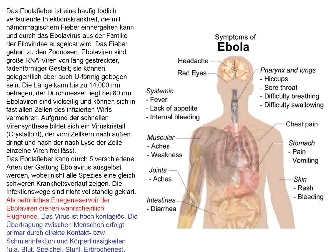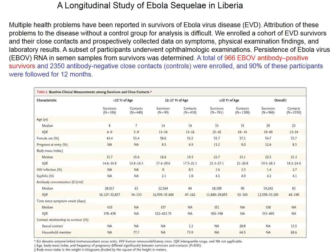Now, the reservoir for Ebola virus is, in German, the flying dog, but in English we say flying foxes. What these are is fruit bats. They're about the size of small dogs. They don't weigh quite as much because they're much lighter. They're called flying foxes in English, or fruit bats. Those are the reservoirs for Ebola virus. Now, Ebola virus is extremely contagious, and the spread from one person to another concerns direct contact, fomites, smear infection, bodily fluids, etc.